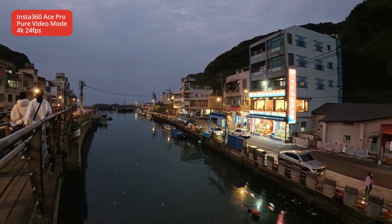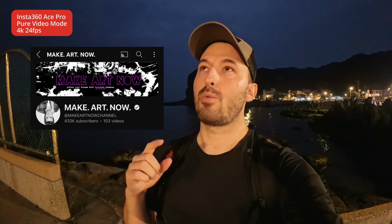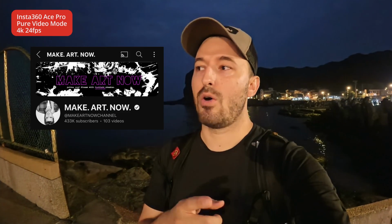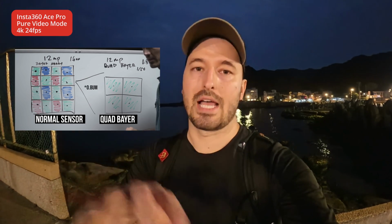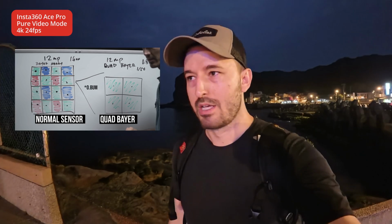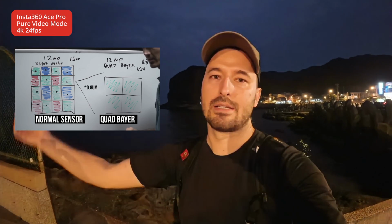If you want to do a deep dive on what the AI chip Insta360 is actually doing underneath the hood of this camera, you can watch Make Art Now. Josh Yao, I think is his name. He does an excellent job, very professional job of explaining what the engineers at Insta360 have designed and how they're getting this camera to do such good low light performance. Something about quad Bayer.